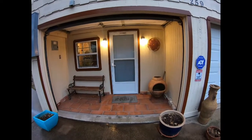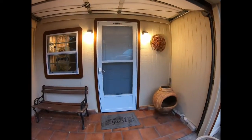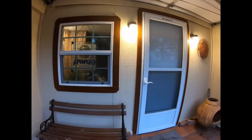Hoover's on the move. We have made it to our Airbnb. I kind of wanted to show you around at what you can get for $100. So, would you come on in with us?